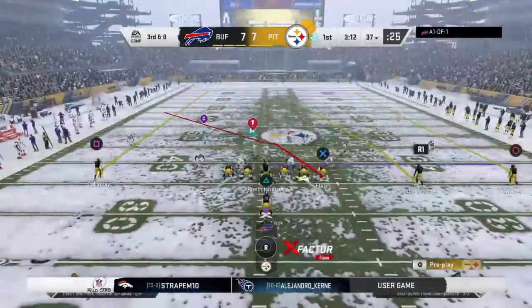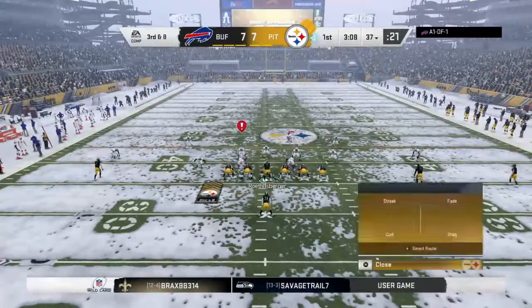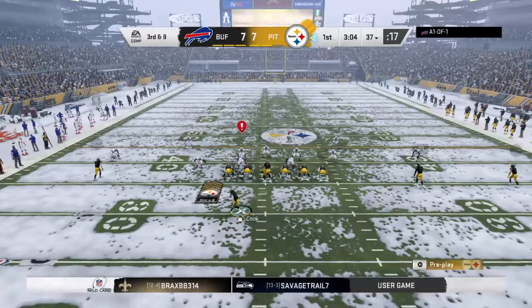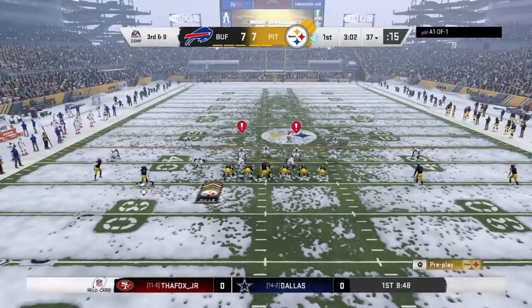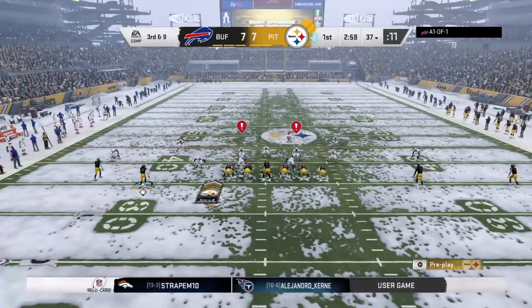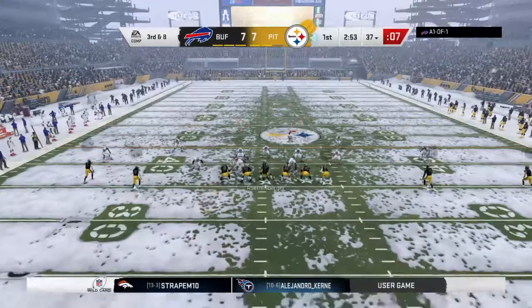Set! White 80. Mike 52. All day, baby, all day. Alert, alert. Bravo. Hey. Wild Bill, Wild Bill. 52's the mic, boys, 52. All day, every day, any day.